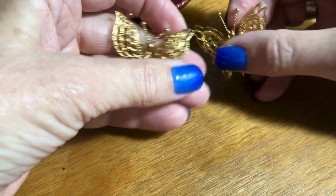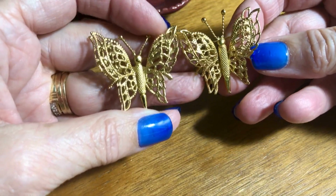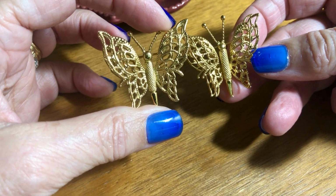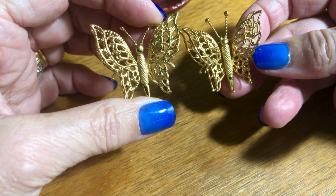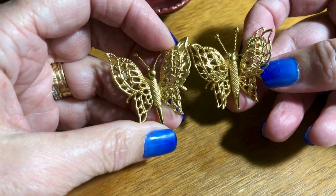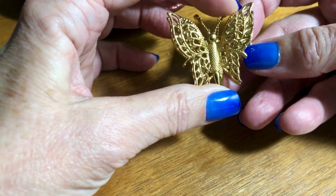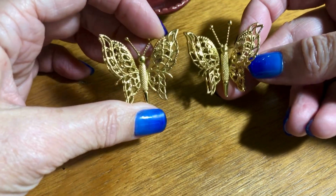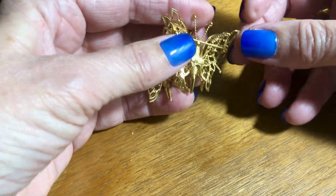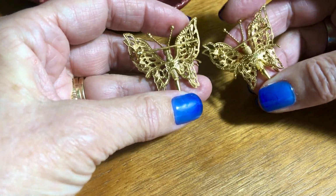Okay, we have two seemingly identical Monets, but they are not identical. One is made better than the other. Do you see a difference here right away? This one, the texture's a little longer on. This one, the texture's a little shorter. I guess they're the same size. They just appear a little bit different looking. Okay, let's turn over on the back and see what's different about the backs of these. And which one do you think is older or newer?